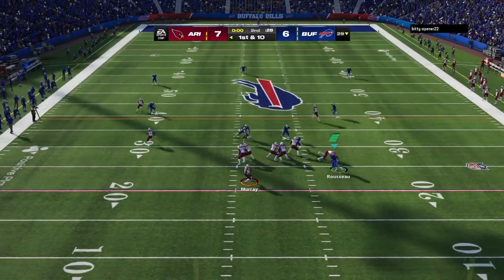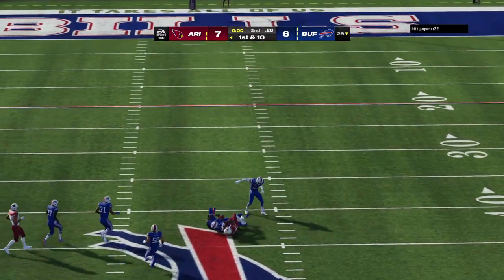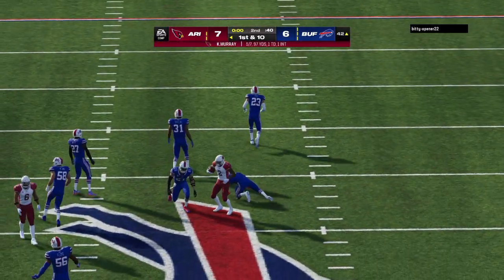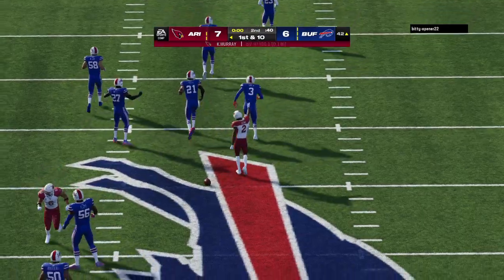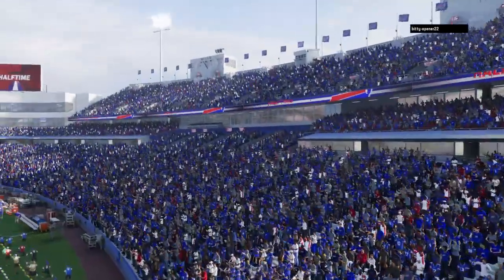A final shot before half from Murray. And this is caught. It's Brown. And he'll have it past midfield, almost to the 40 before being taken down. And that'll do it for the end of the second quarter.